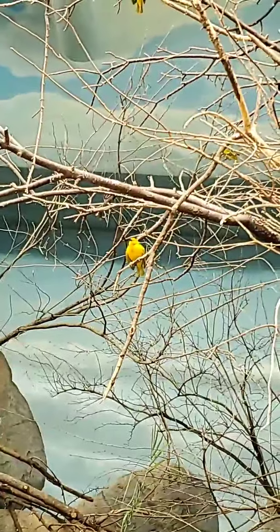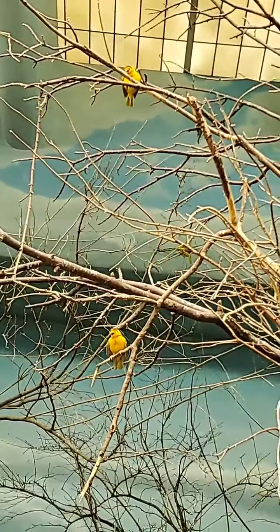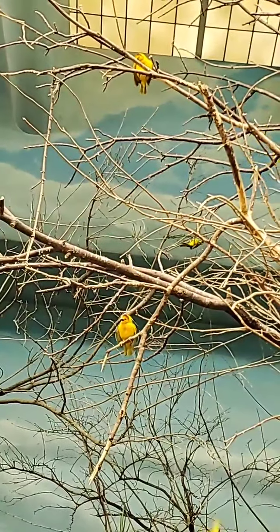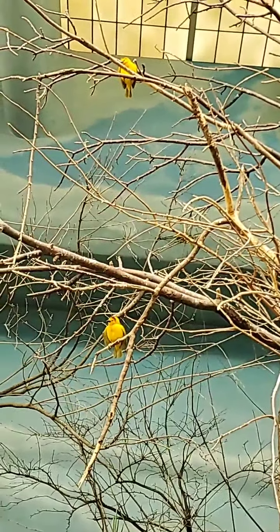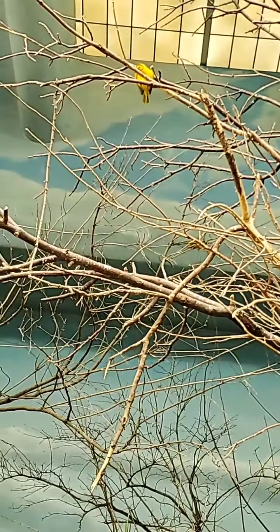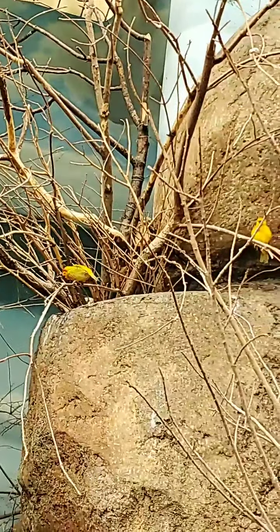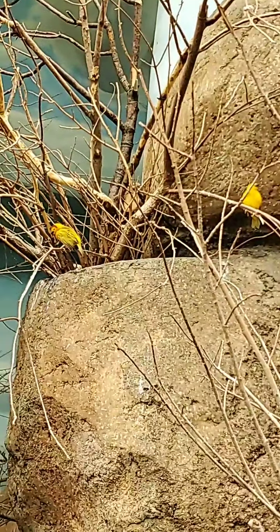What's their favorite food? Their favorite food is definitely insects. We give them a ton of different insects and a variety of insects. I would have to say waxworms are their absolute favorite. Waxworms are really important for raising chicks. So again, during the breeding season, when we suspect that there are chicks, once they've completed their nest, we will give them lots and lots of insects and waxworms for them to feed to their growing babies.